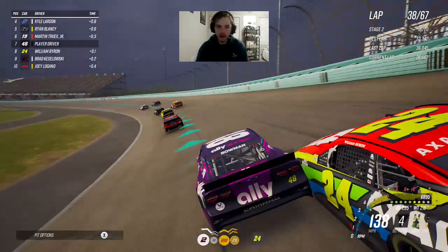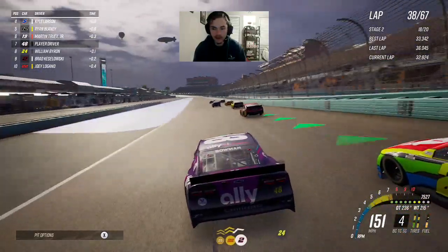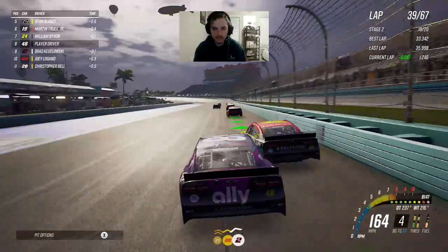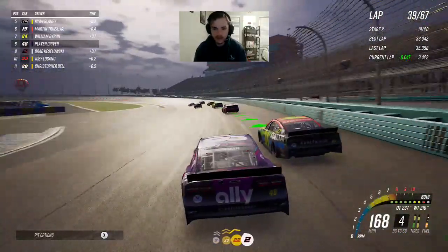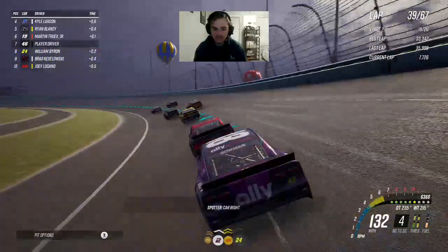To go. Looks like it's going to be Harvick versus Hamlin again. Who's going to get it this time? Car right. Clear all around.